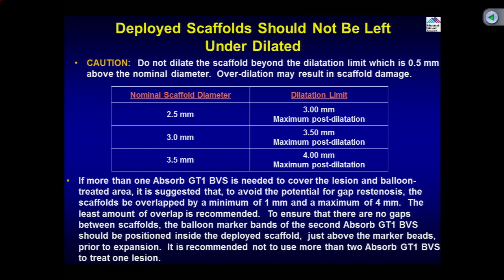The package insert says 0.5 millimeters is your maximum limit for expansion, but we know in real-world practice from lots and lots of experience outside the U.S. that in a constrained artery where the scaffold's actually constrained, you can take the non-compliant balloon up to 0.7 millimeters over the diameter if you need to get full expansion. Not recommended, of course, that's the label, but if you need to, don't be afraid to do that because full expansion is more important than leaving an underexpanded scaffold.